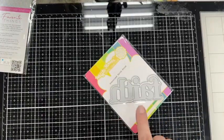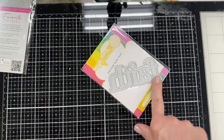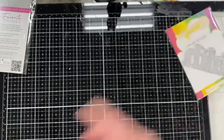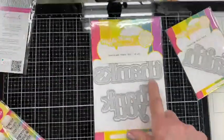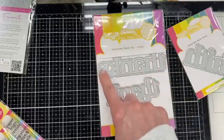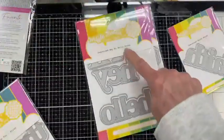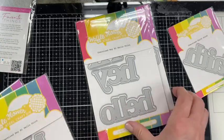We have a couple new things from Waffle Flower. We see, once again, that really big, bold font, and I love that. We have the oversized Faith die, and we got these back in. The oversized Thanks and Thank You, and you can see you get your background die, and then you get your cutout words. And we have Hi, Hey, and Hello. Once again, those big, bold designs.